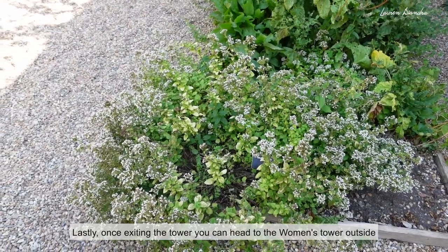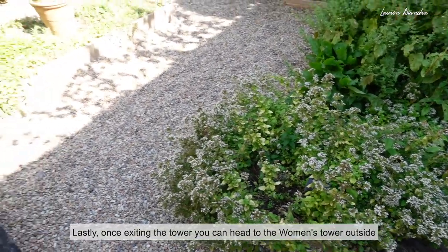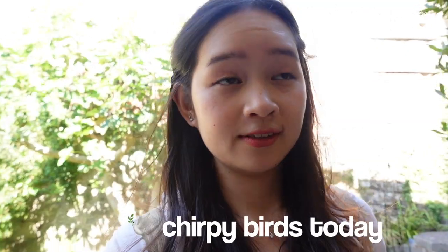This is the garden with all the medicinal plants. There's marjoram. There's periwinkle there. About to head into the women's tower.